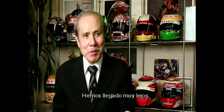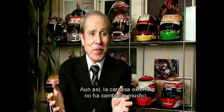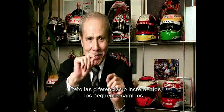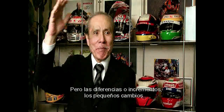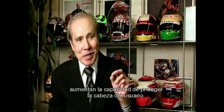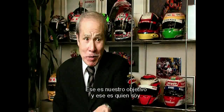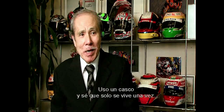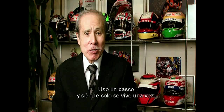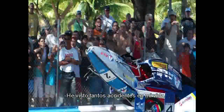We must have come quite a way. Still, the outer shell looks not very much different, but the little differences, a change here, a change there, I keep adding up and making it give a better chance of protecting the wearer's head. That's the way we're going, and that's what I am, a helmet man, and also I know that I live only once. I've been seeing so many cases in my life.